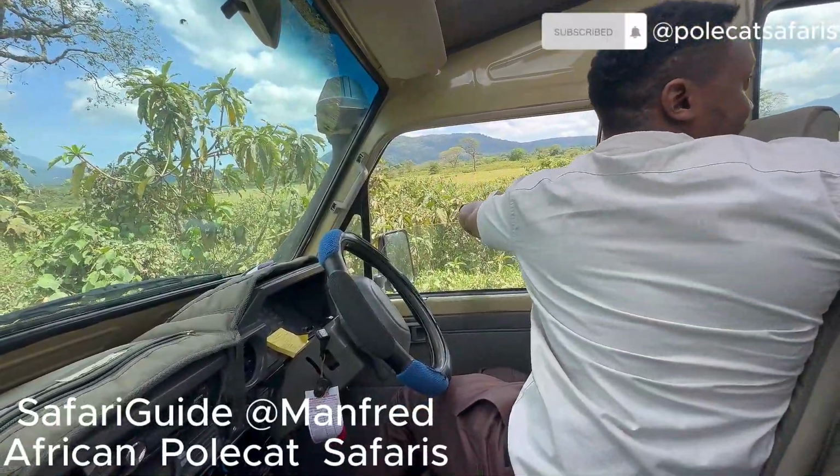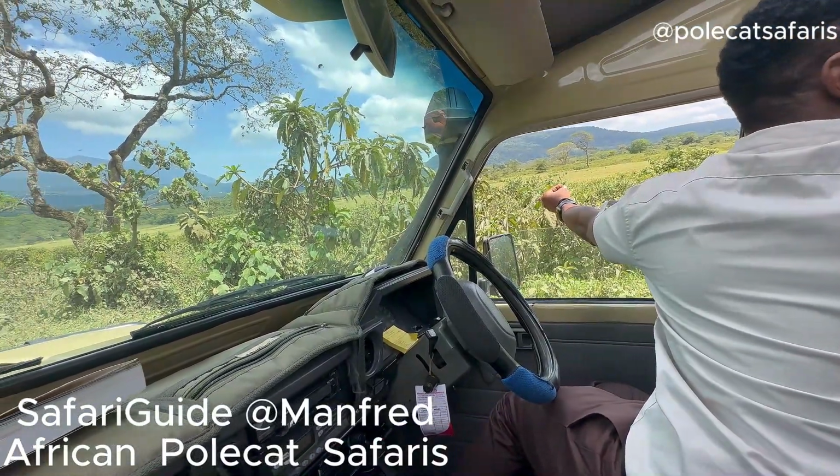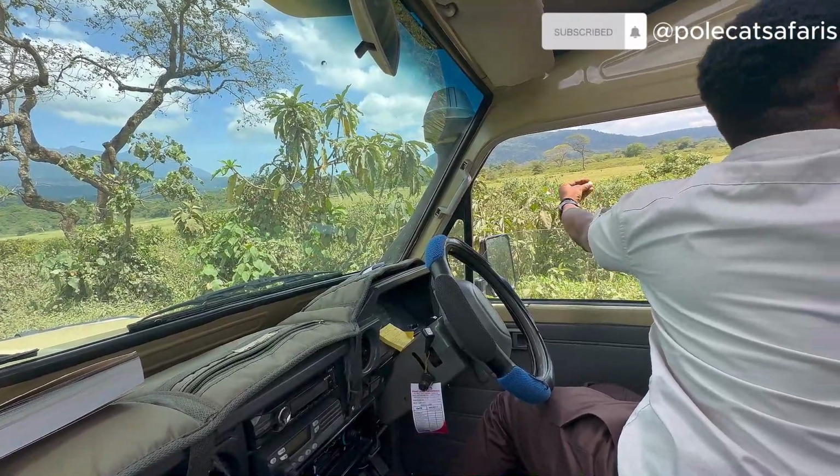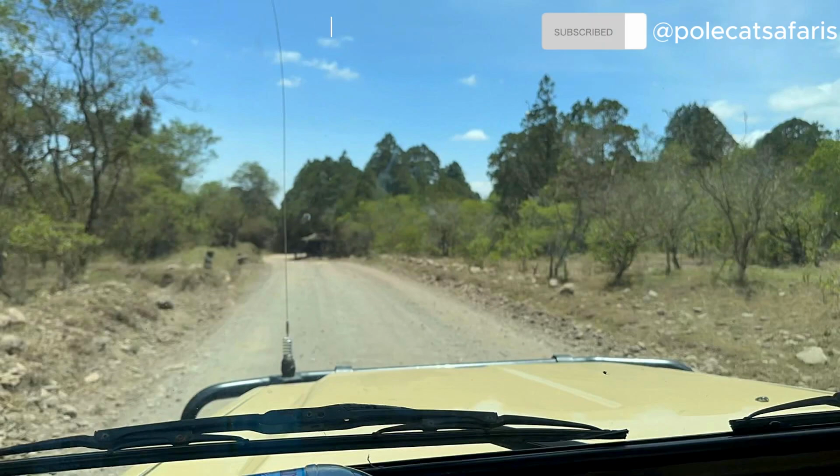Most of them are grasses. They eat these small grasses, which we say have the most nutrients. After a short game drive, it was time to go for a walking safari, for which we had to get a ranger to accompany us deeper into the wilderness.